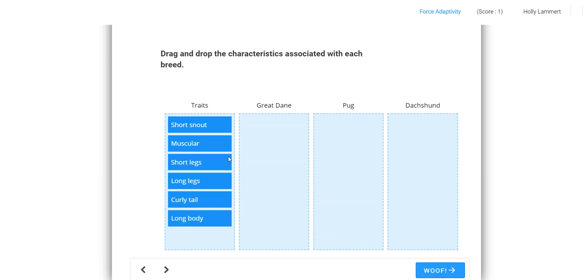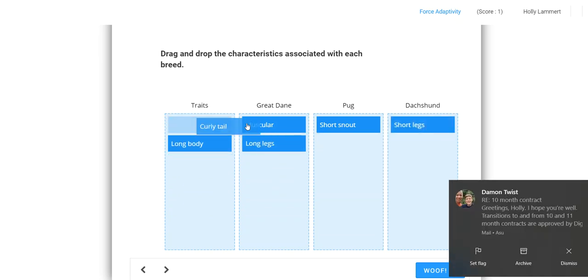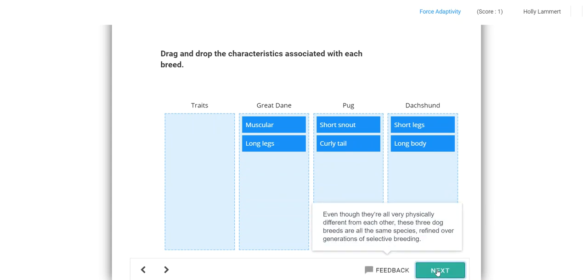Alright, so now we get to sort the characteristics associated with each breed. So if we read correctly, we can see here, short snout. Alright, the Great Dane is muscular. The Dachshund has short legs, the Great Dane has long legs. The pug has a curly tail, and a long body is the Dachshund. Woof!